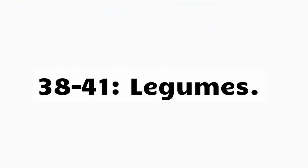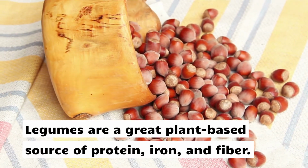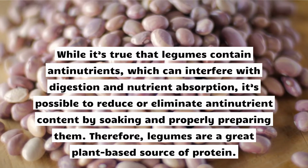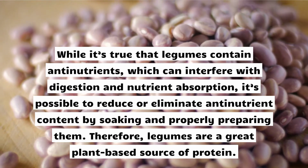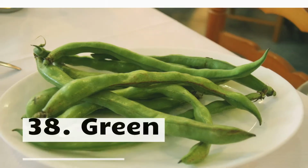38 to 41. Legumes. Legumes are a great plant-based source of protein, iron, and fiber. While it's true that legumes contain anti-nutrients, which can interfere with digestion and nutrient absorption, it's possible to reduce or eliminate anti-nutrient content by soaking and properly preparing them. Therefore, legumes are a great plant-based source of protein.